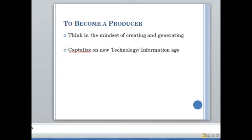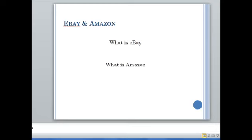In order to become a producer, you have to have a different mindset than a consumer. Because a producer is in the mindset of creating and generating, and they love to capitalize on new technology, as well as the information age. I don't care what you think about technology, it's not going anywhere. You either embrace it or you are going to struggle financially. And that's why I said e-commerce is going nowhere. More companies are looking into how they can increase what it is that they do online. How can they sell more? So if you're interested in being a producer, you want to embrace new technology along with being part of the information age. Now let me go back to eBay and Amazon.